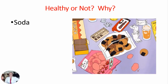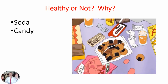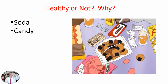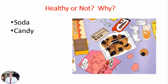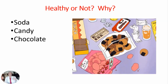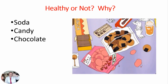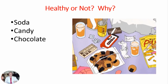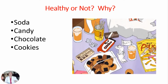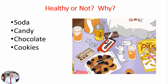Okay. There's another one. How about candy? I like candy. Is it healthy for us or is it not healthy for us? I'm looking at your guesses. Okay. How about chocolate? Is it healthy for us? Not healthy for us? Are you coming up with your reasons why? How about cookies? I love cookies. Are they healthy for us though? Healthy? Not healthy. I'm looking to see what you guys say.